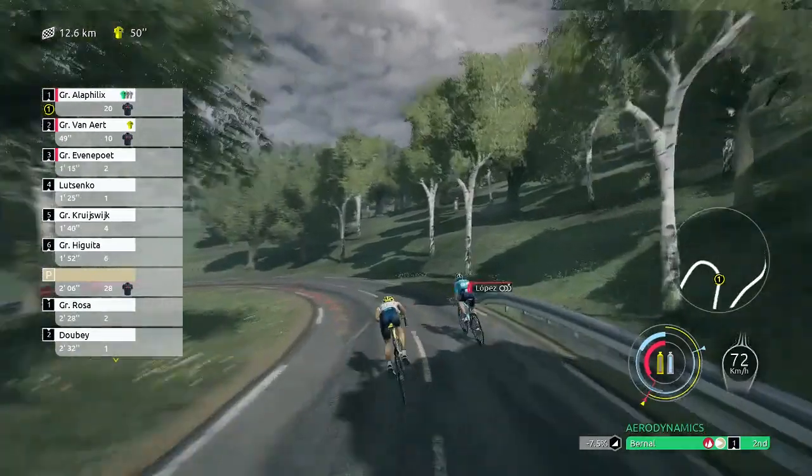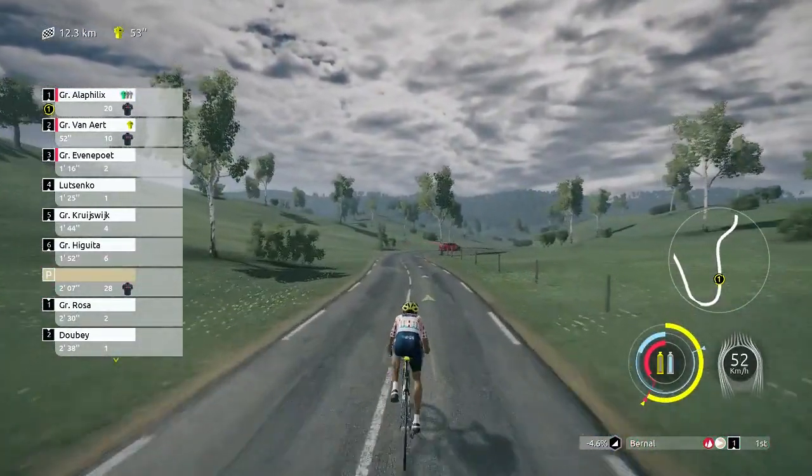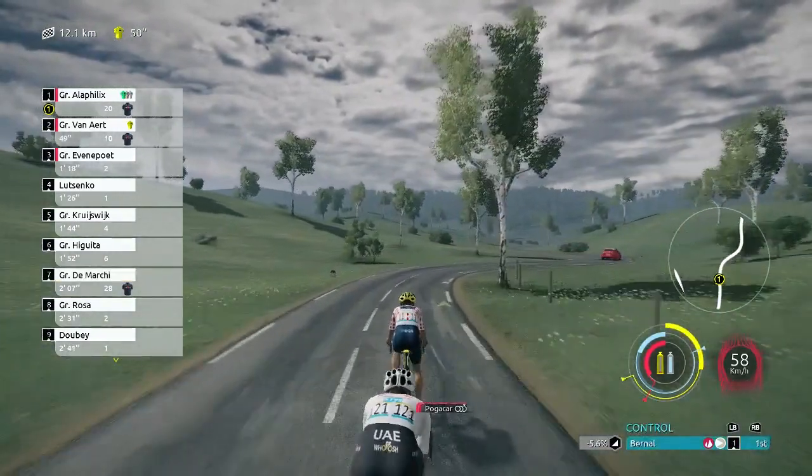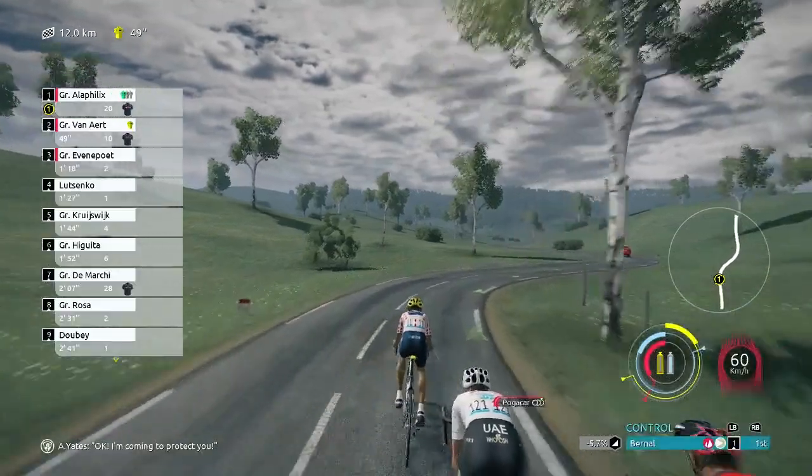But there's, I think, a sprint, but equally it's a little bit of a climb at the end. But as expected, it's not going to be the full peloton that are here. So Yates, if you can, come to the forefront to protect Bernal again.